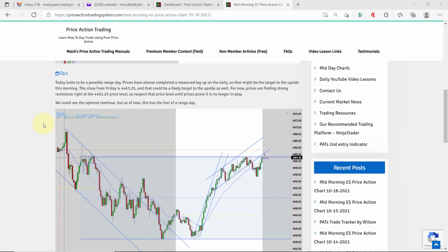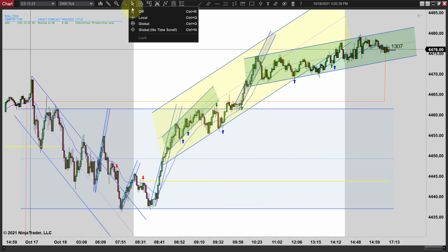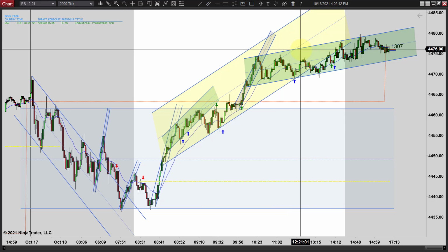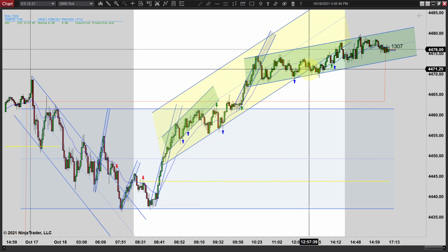Let me go look at that. Okay, here's the mid-morning chart, and you can see the close from Friday was target one, and then I had 44.61 and a quarter, which was what we were looking for based on the measured move from the daily chart. So based on that, let's go back. Okay, here we are back over here, and if we just look, 44.61 and a quarter.